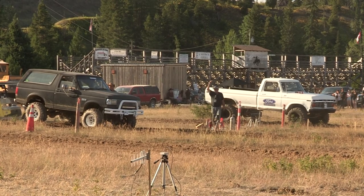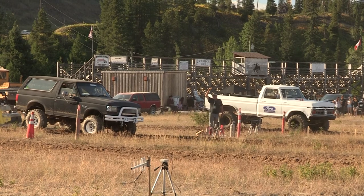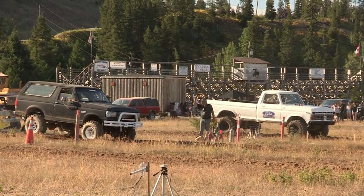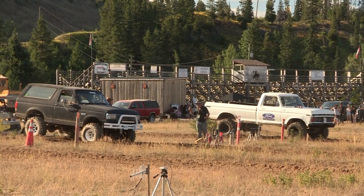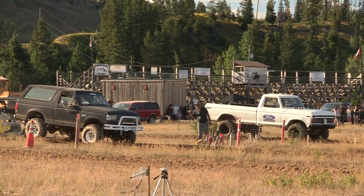Brad Hales out of Kelowna, BC, going against Eric Veras. Vanilla Ice, a 1990 Bronco. Got a 302 V8 in there. Special thanks to Brad and Alicia. All Ford, all the time. Love the red lights on that white F-150.